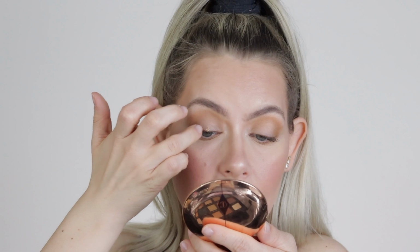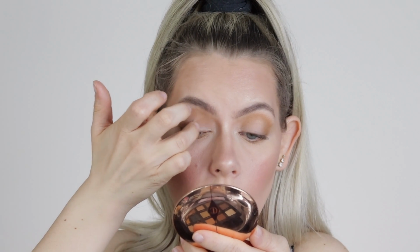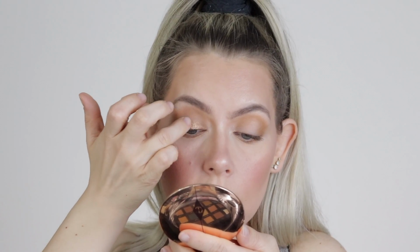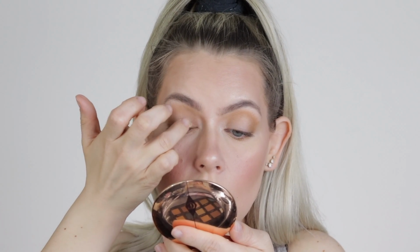So this is a very, very pretty reflective bronze shade. And I'm just going to go ahead. Whoa, pigmented. That's really pigmented. I'm going to kind of work that all over from the inner corner to where we put that crease color. This is just my fingertips, by the way. I don't have any primer on, you guys know that, so wow.